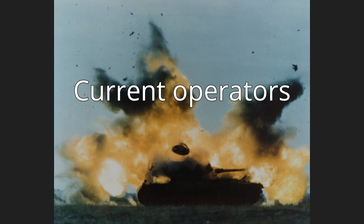Operators. Current operators. Greece, 390 M48 A5 MOLF. Germany, 20 Bergepanzer Kaiser in service as of 2007. Iran, 180 M48 A5. Lebanon, 104 M48 A5. Morocco, 225 M48 A5. Poland, 4 Bergepanzer Kaiser, transferred from Germany. South Korea, around 300 M48 A3K and 500 M48 A5K1/K2 are in service. M48 A3K are expected to be replaced by the K2 Black Panther in the distant future.